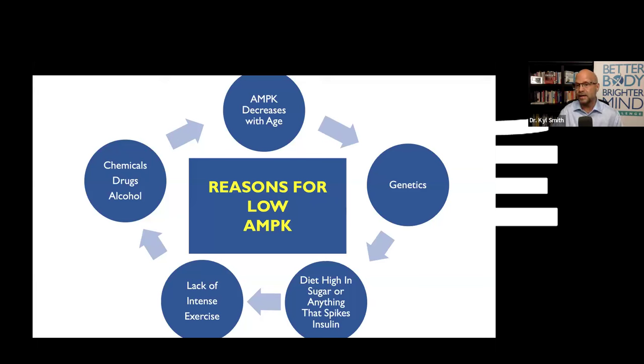Next is lack of intense exercise. How many people walk into your practice, your clients or patients, that are 40, 50, 60 years of age and exercising with intensity? Something that we did when we were young for sure, right? But it trails off. And here's a key, a nutritional pearl. Are you ready? Rapid depletion of ATP boosts AMPK. We're going to talk about that more in a second, but intense exercise to exhaustion, not long duration, will boost AMPK. But how many patients and clients are doing that?